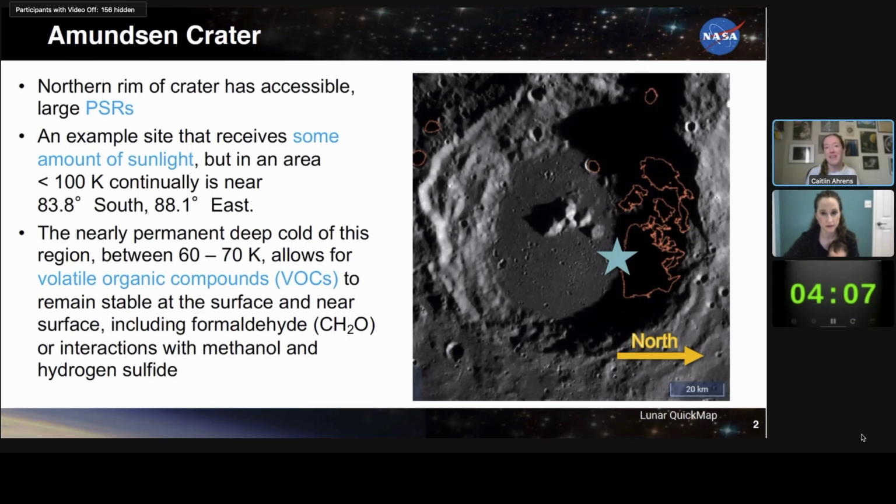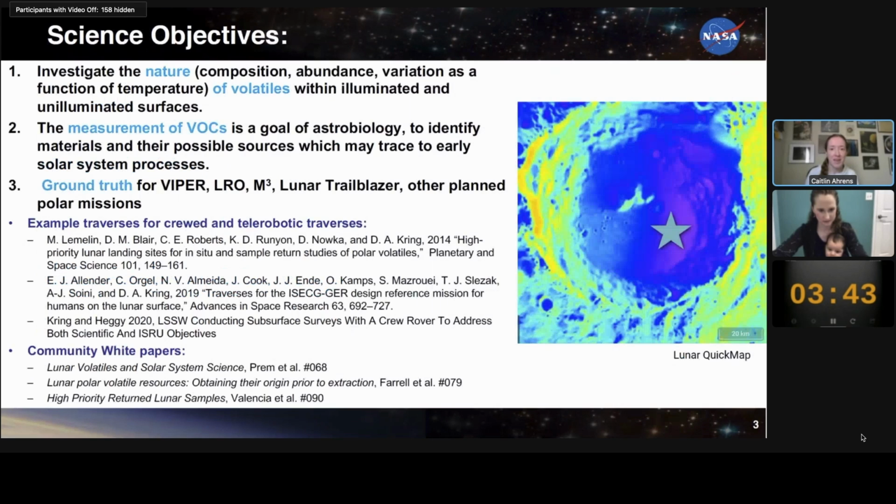So between 60 to 70 Kelvin, it's really good for something called volatile organic compounds, or VOCs, to potentially be stable at the surface and certainly at the subsurface, including formaldehyde. So interactions of the water ice and different kinds of organic molecules would certainly be an interesting drive toward PSR exploration. Next slide, please.